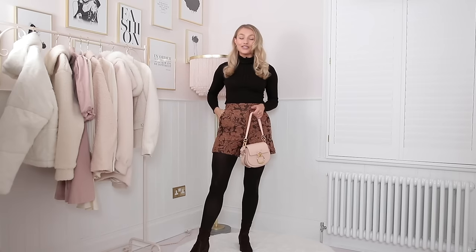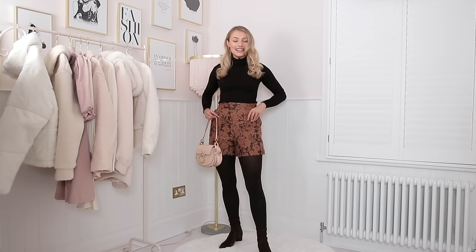So I've kind of based the look around these amazing shorts from And Other Stories that I showed you guys in my What's New in My Wardrobe video. I love this almost 70s floral curtain fabric, and it's really nice and thick as well. It's very structured and they kind of have a tailored look, and I just love the colors. And then I've just paired them with this dark brown turtleneck. This one's from River Island. I'm not sure if it's still in stock, but I will find you guys an alternative.